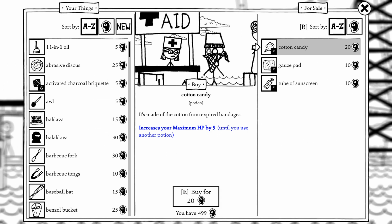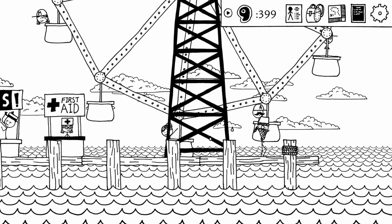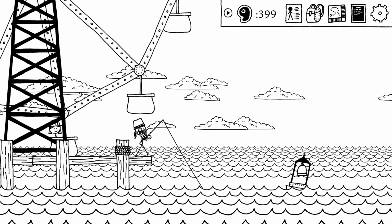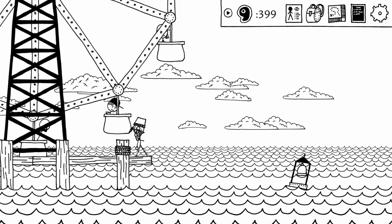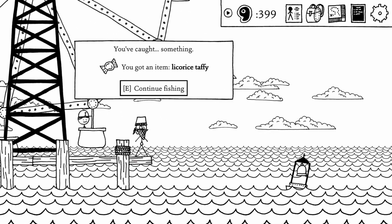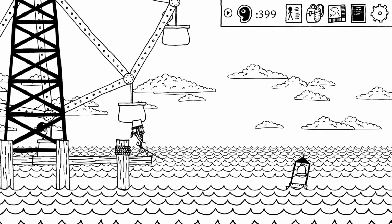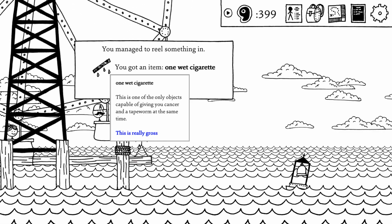See what's for sale. Five cotton candy. Yeah, let's do a quick bit of fishing. Continue fishing. Got the fish sack. Cut a lemon squeeze fish. Lemony. Sea licorice taffy. Oh, a message from distant shores. You got a cryptic message in a bottle. We'll check it out in a second. One wet cigarette. Really gross.